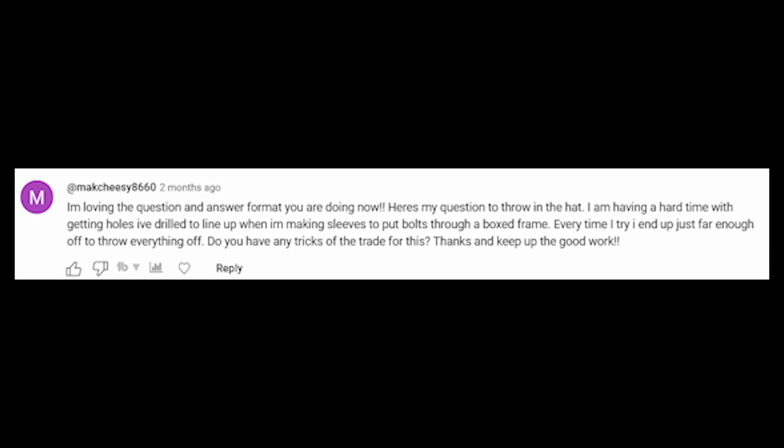All right, I'm loving the Q&A format you are doing now. Here's my question to throw in the hat. I'm having a hard time getting the holes I've drilled to line up when I'm making sleeves to put bolts through a boxed frame. Every time I try, I end up just far enough off to throw everything off. Do you have any tricks of the trade for this? Thanks, keep up the good work.